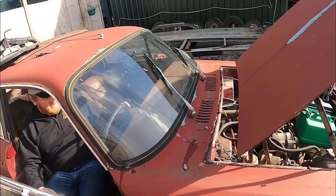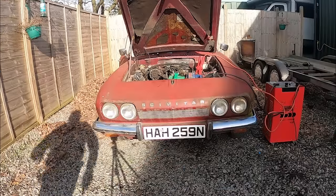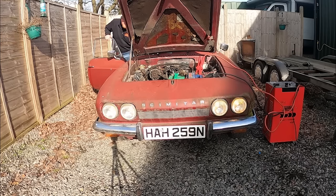Oh, my God. Right, should we do some lights? Let's check some lights. How can a car that's been off the road for this many years be so good? Right, have we got this ignition on? Oh, yeah. Have we got indicator? Other indicator? Flash? Where's the headlights buttons? How do you put headlights on? Wow.